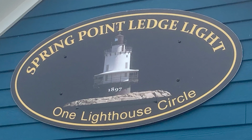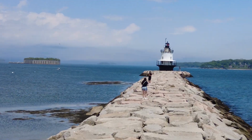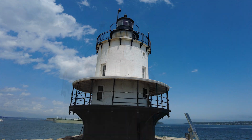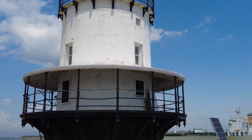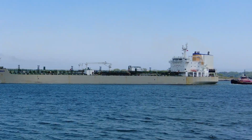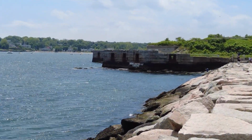The next Portland Harbor Light is Spring Point Ledge, built in 1897 and stood alone until the breakwater was added in 1950. This light was built due to the many shipwrecks in the harbor. One of the wrecks ran aground and caught fire in 1832 on this ledge and could be seen for miles. In 1876, a large cargo ship hit the ledge and was so close to the shore that they put out the planks and walked ashore safely.